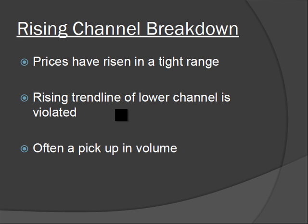Okay, I see it's pulled back to this channel here once or twice already. I can see on the upside it's done the same thing. I've got a decent looking channel in place. That's a good frame of reference for me to stay in the position while it's within that channel. But when it breaks out of the channel, often there's a pickup in volume, which is the clue that this channel is going to begin to break down.